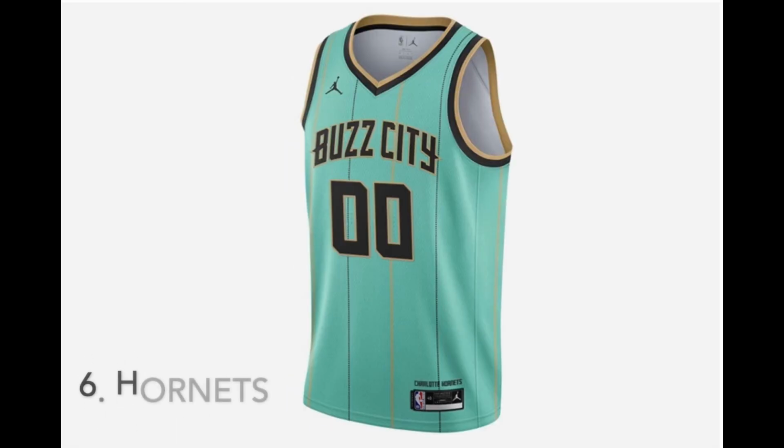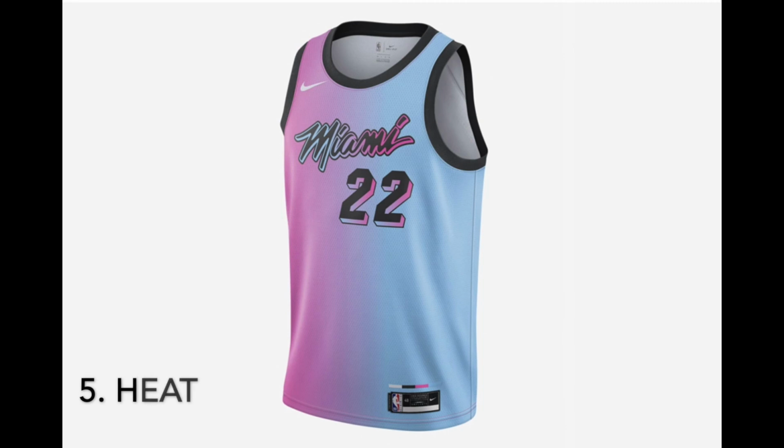The Hornets stepped out of their comfort zone with this one. It's not their normal color scheme, but I like it a lot. Can't wait to see LaMelo Ball rocking these. Now, normally I'm not a fan of gradient jerseys, but I like it a lot. I think the Miami wordmark looks really nice with that.